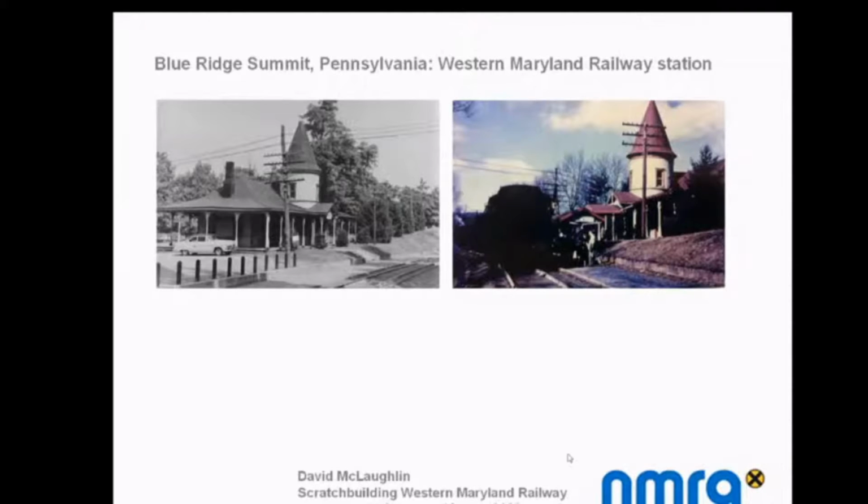In the tradition of the good neighbor, the Western Maryland family deeds to all the families of Blue Ridge Summit this familiar community meeting place to be used as a free public library, thus continuing in a cultural sense the close relationship between the railroad and the people. Still a free public library, this much-loved station building with its delightful tower continues to serve the mountain community. And indeed, this is very, very close to where I lived as a child at Monterey.